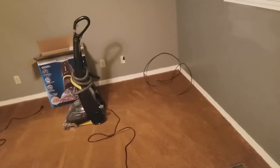So hey, we're going to do a walkthrough right now of the house here, and this is crazy because these glasses, yeah, pot leaves, I got these from a while back actually.